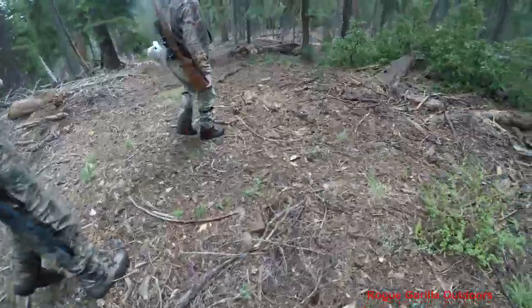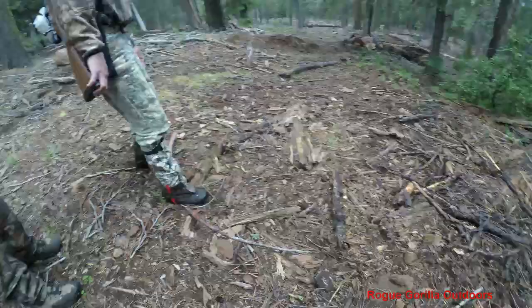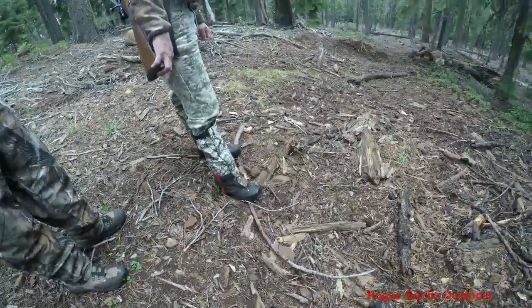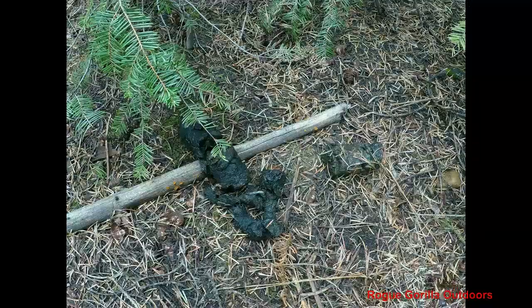You saw, I couldn't see this part. You saw this raise. And that's what we do to shed sticks. Sucker. Good job.